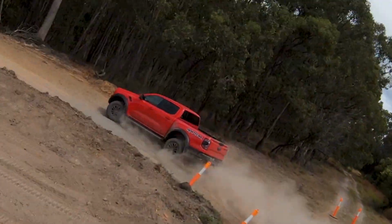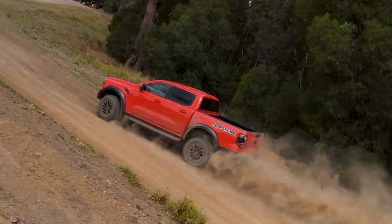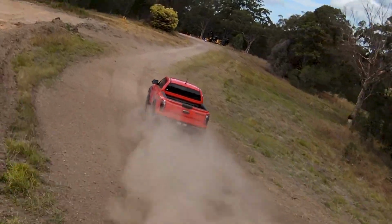But I think the whole thing with this car is it just makes you smile. Well, yeah, exactly. There's no other way of putting it.